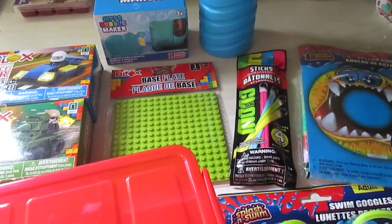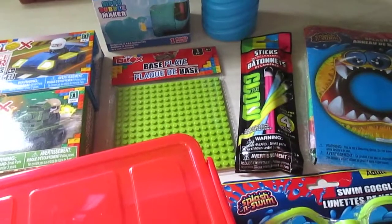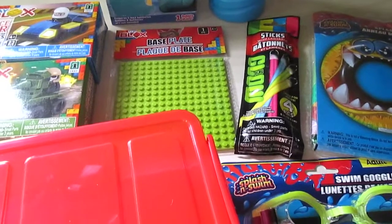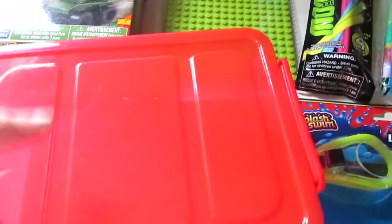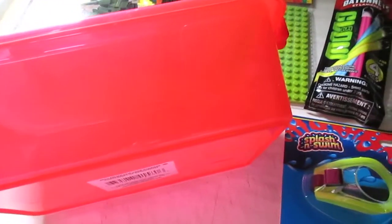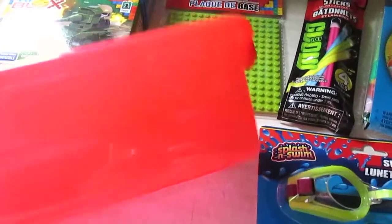I have so many new things to share with you guys, and today, instead of household items, we're going to start out with summery fun items and all the goodies for Connor. So to start off, I got this red snap lid container. It just looks like this. It's kind of small, but not too small. I got it for his Legos.